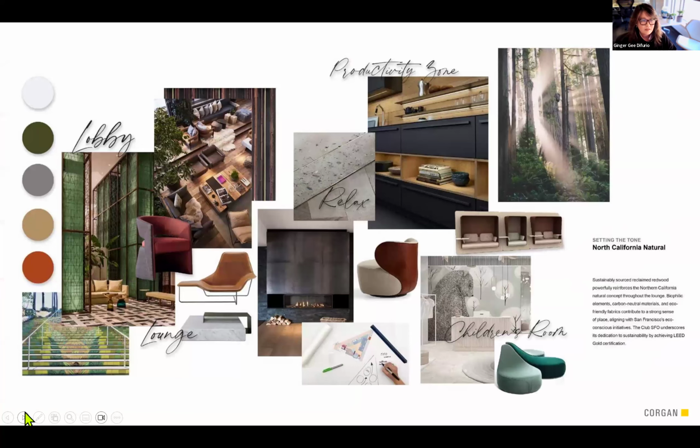Next one. So now you can see the mood board for the design. The club design concept is centered around the theme of Northern California natural. As you step into the entry lobby, you will immediately notice that the design is inspired by the towering redwood forest. The color palette in the lobby features a neutral background of soft white and grays, sprinkled with rich greens, copper, matte black, and metallic gold. They're all part of the lounge's nature-inspired DNA.